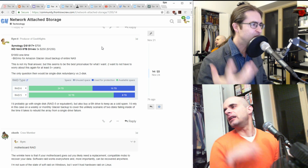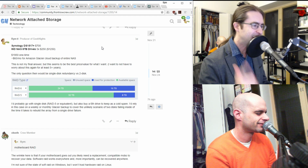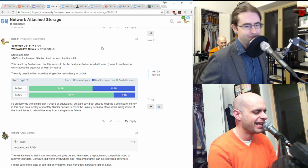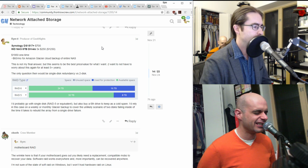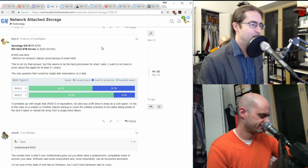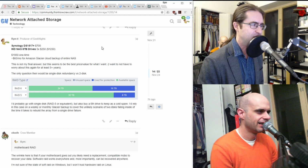They're like $200 to $250 for a 5400 RPM. And yes, you want a slower drive in a NAS. It's a NAS, don't hurry. On Newegg, Western Digital actually sells NAS drives. I think a lot of it is just marketing. I looked into it. I recommend Western Digital because they seem to be the generally most reliable.